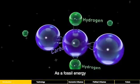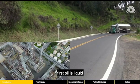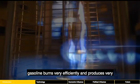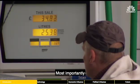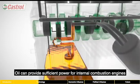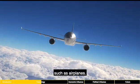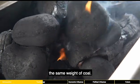As a fossil energy, petroleum has many irreplaceable characteristics. First, oil is liquid, which makes it easy to store and carry, especially in pipelines. Second, gasoline burns very efficiently and produces very little waste residue. Most importantly, oil has a high combustion value and energy density. Oil can provide sufficient power for internal combustion engines, which is important for high-speed vehicles, such as airplanes. Gasoline can provide more than twice the energy of the same weight of coal.